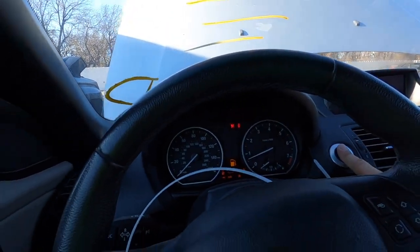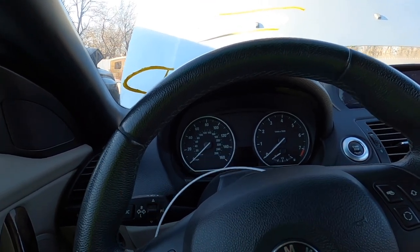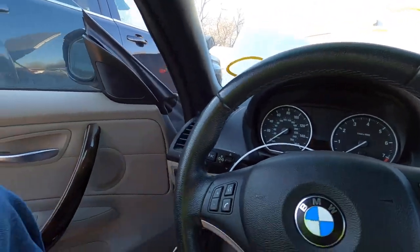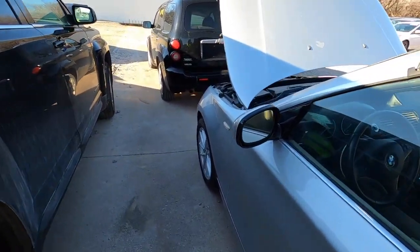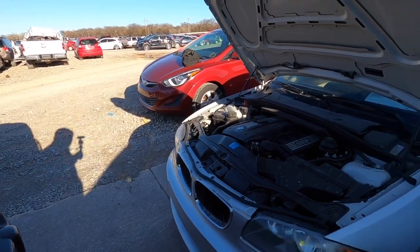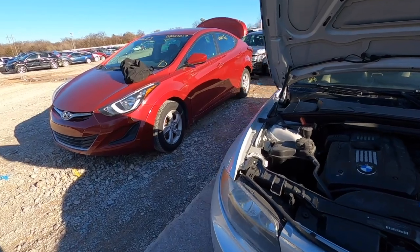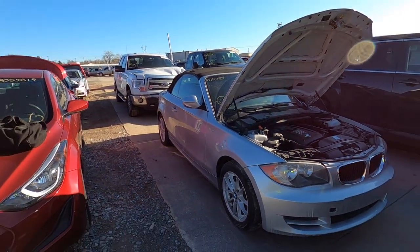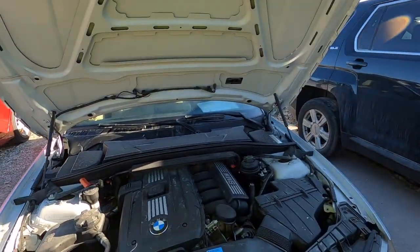Now, are you guys ready for the buy it now price? Think it's gonna start back up. Nope, dead as a doornail. And the key won't come out of the ignition. Okay, that's it. The buy it now price on this. You could steal this car right now for a measly $5,500 buy it now. Mike, you thought you got a good deal for $800? Bro, you could have got this for $5,500, man. Yeah, that's not gonna happen. Especially now that I came out here and looked at it.